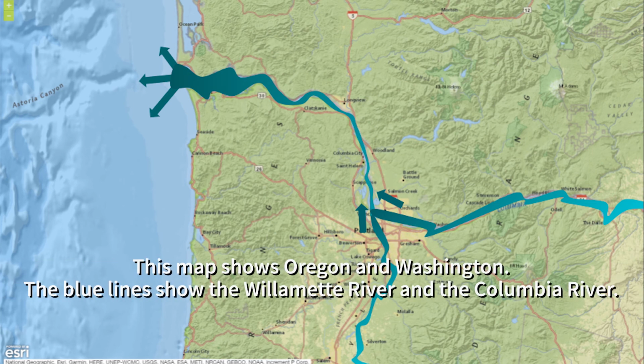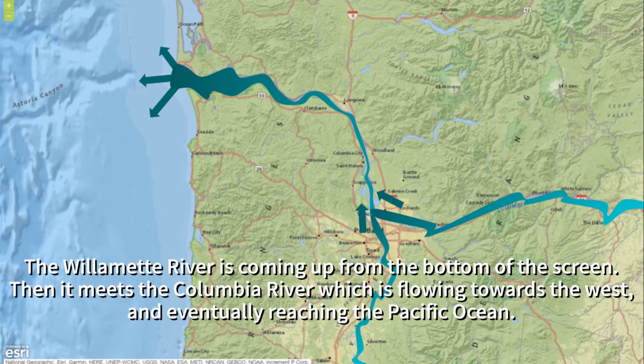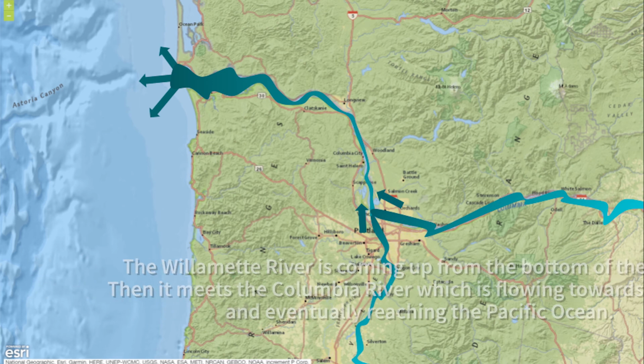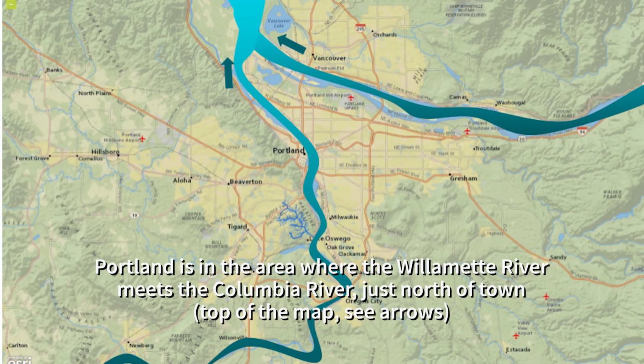So this map shows Oregon and Washington. The blue lines show the Willamette River and the Columbia River. The Willamette River is coming up from the bottom of the screen, and then it meets the Columbia River, which is flowing towards the west and eventually reaching the Pacific Ocean. Portland is in the area where the Willamette River meets the Columbia River, just north of town.